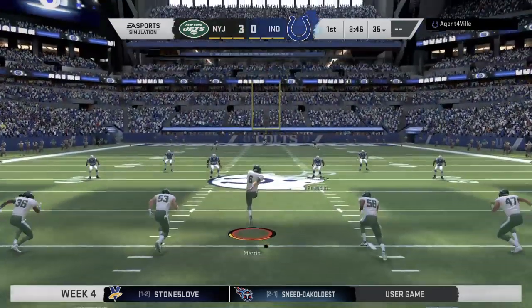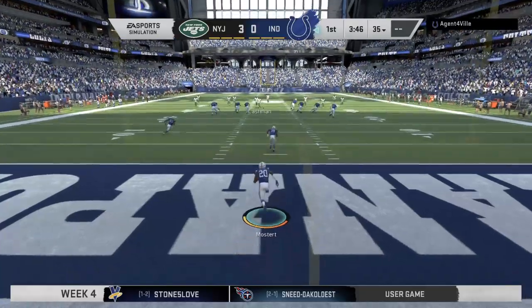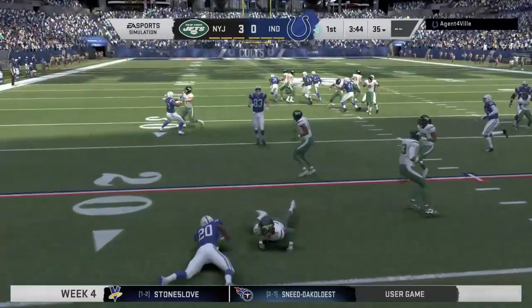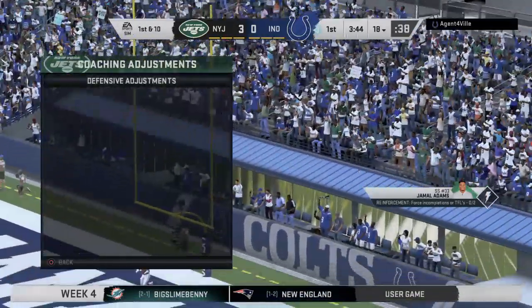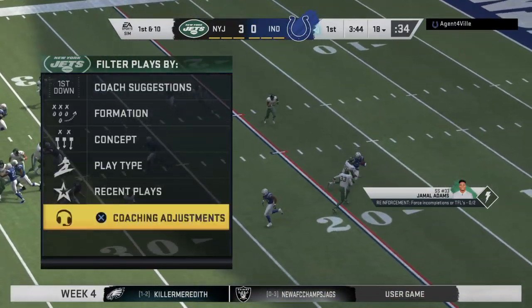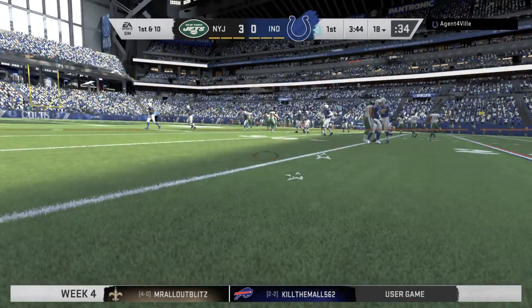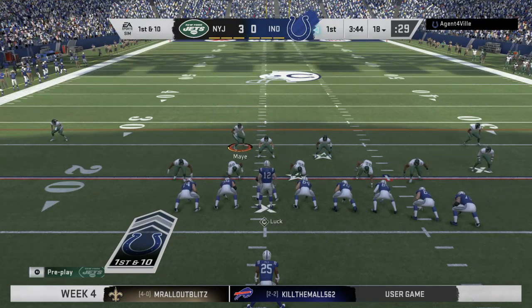Now it's Martin to do the honors after the made field goal. This will be taken to the back of the end zone. And the decision to bring it out is going to cost him about 7 yards all told as he's taken down back shy of the 20. Luck and the Colts come up now 1st and 10 at their own 18.